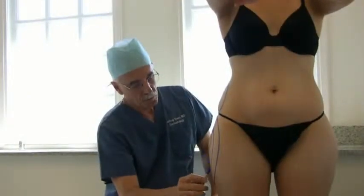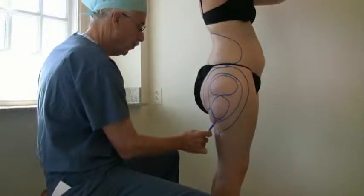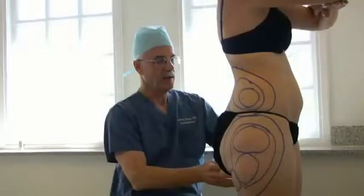Contour lines are drawn on Alyssa's thighs, marking the sections where the fat is deepest and where Dr. Klein will direct most of his effort. This helps us get the maximum smooth results. How's it going?